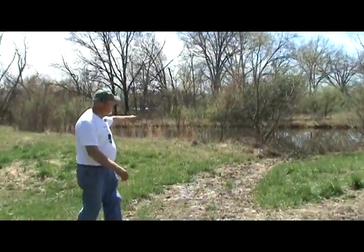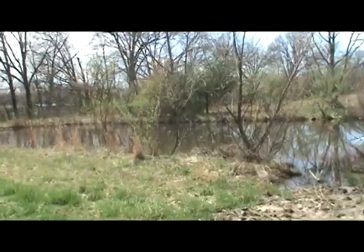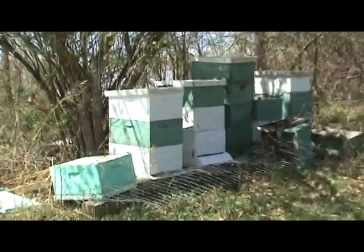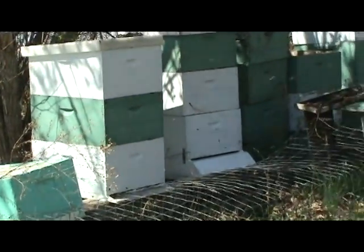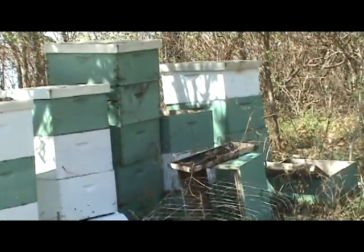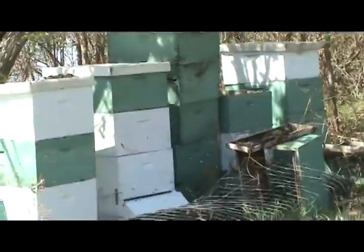Okay, this is our retaining pond or holding pond here, so I conserve as much water as possible and keep the expenses down. These are 2 colonies I use for pollination, mostly for melons, watermelons and cantaloupes, and fruit trees and stuff like that. I only have 2 right now, but hopefully we'll catch some more swarms this spring.